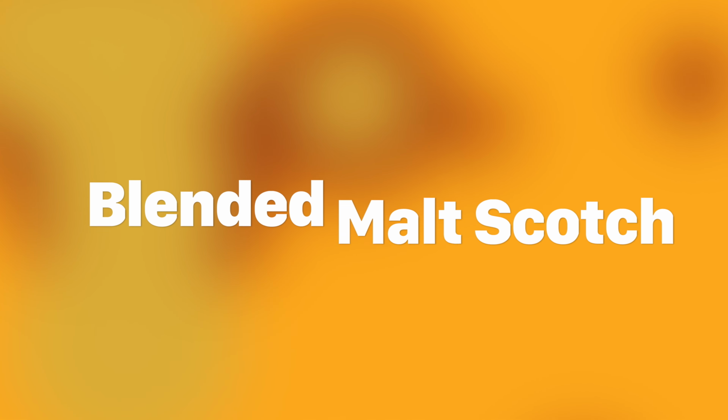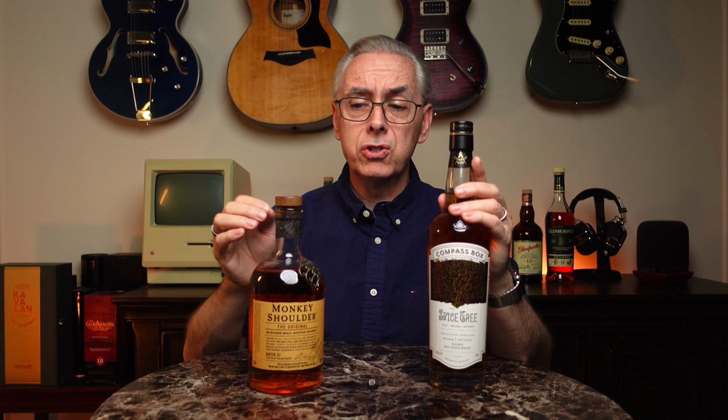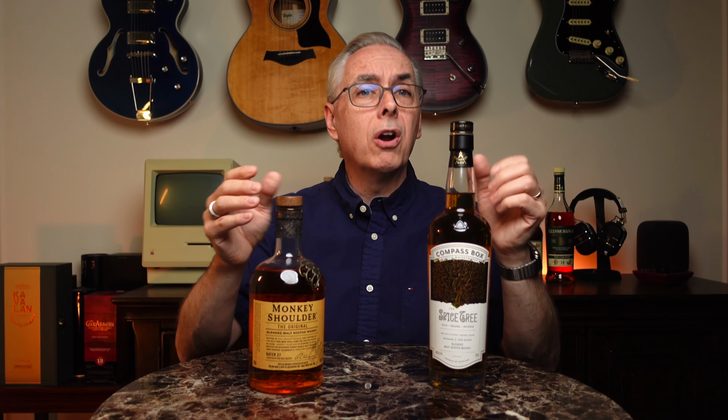So let's get started with the blended malt Scotch. The nice thing about blended malt Scotches, they have to be aged at least 5 years, so you know the Scotch in these bottles that I have in front of me are at least 5 years old. They are no age statement whiskeys though, which means there's no defined time in a cask. They could have some older whiskeys and some younger whiskeys, but they're non-age statement.